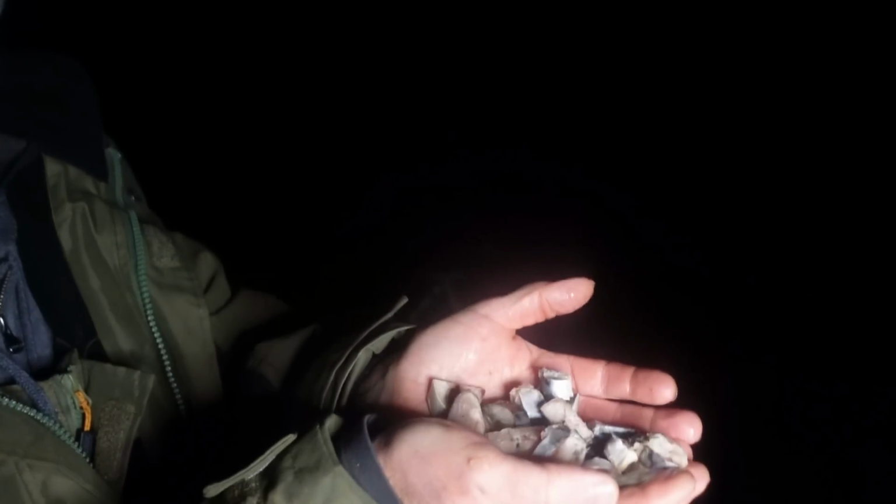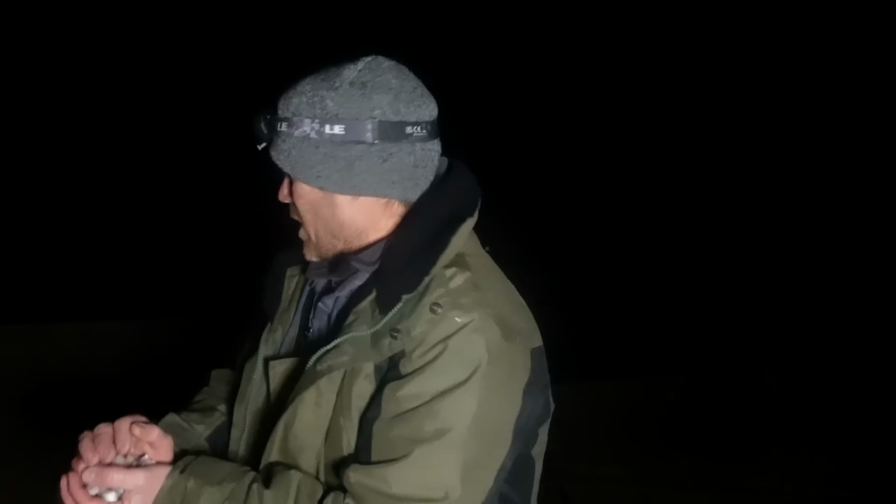Before I get too carried away with baiting up, I've chopped up, as you can see there, half a mackerel. I'll use the other half of the mackerel, which is the head and guts part, for my bait. But that lot I'm going to chuck in the sea straight away now, try and get some scent in the water before I put my bait out there.